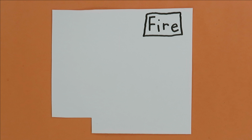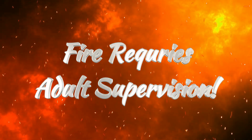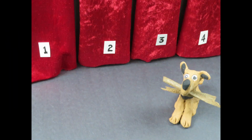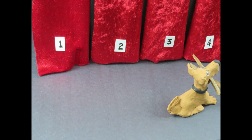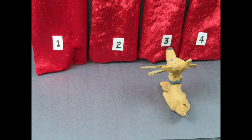There are lots of ways to start a fire, but fire is dangerous and gets out of control quickly. So don't try any fire building without adult supervision. I'll supervise you, Cog. Imagine you've been given some sticks. If you can use them to make fire, you'll win a tasty prize. Behind each of these 4 curtains is a fire-making strategy. Which curtain will you choose?